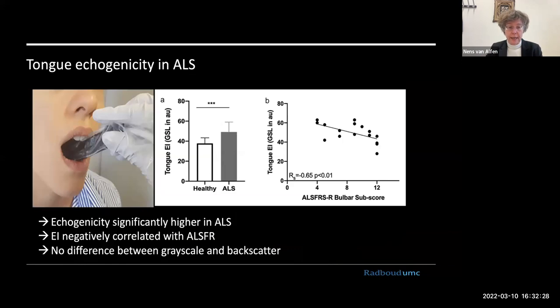It's also been used in ALS. Then people did an intraoral technique. So you have to have a small hockey stick type probe. You can stick it in the mouth if you cover it with a probe cover. And the gel is on the inside, obviously, otherwise it tastes foul. But you can find higher echogenicities in ALS, and they correlate negatively with the functional rating score. So this is one of the trackers of, again, speech and swallowing functions in these patients.